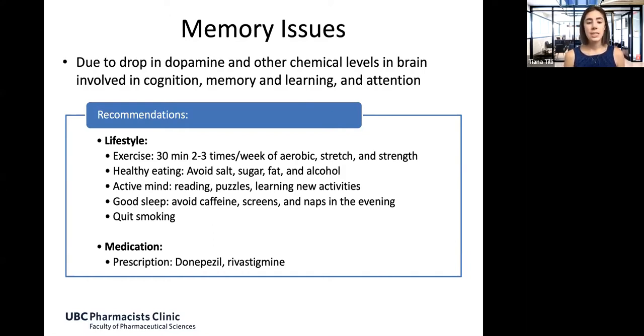And then if these things aren't working or aren't slowing the loss of memory enough, then we can turn to medications. And the biggest two that I see for people who have Parkinson's are donepezil and rivastigmine. So these can be used to help with a small to moderate improvement in memory issues. Now, it's important to keep in mind that people's memory, even on these medications, might continue to have issues, but it's really about slowing down how quickly those issues are coming up.